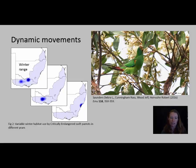Given the critically endangered status of this species, it's really important that we get a better handle on the species' movements within and between different parts of their range. However, in order to do that, because of their size, we're limited to using VHF transmitters. So we identified the need for a readily transportable aerial tracking system that locates VHF transmitters rapidly and efficiently.